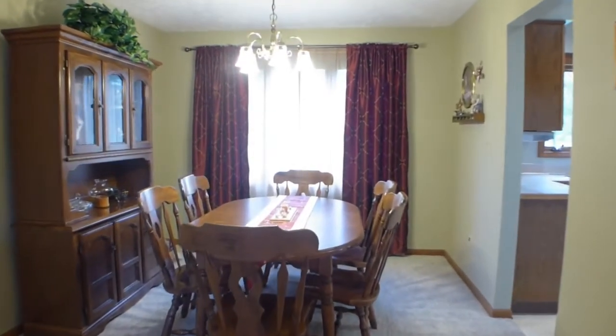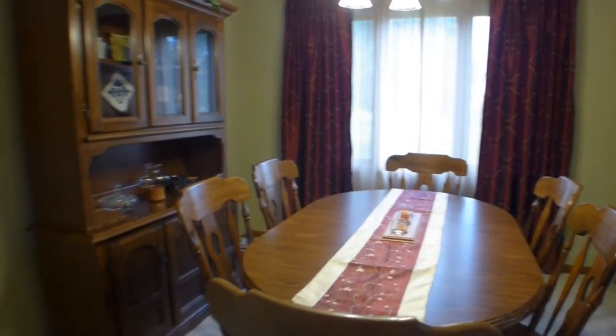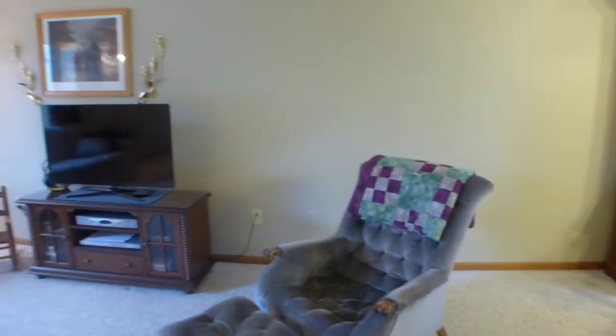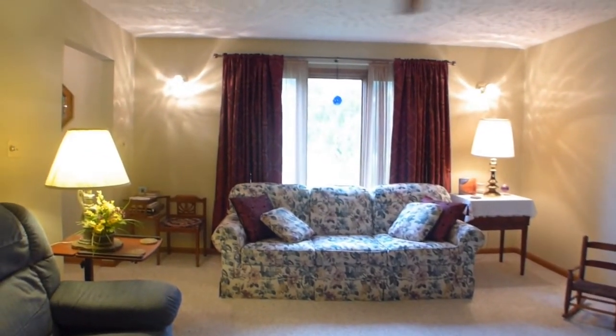The formal dining room has a large window and room for a table and server. The living area has a large viewing window for lots of light.